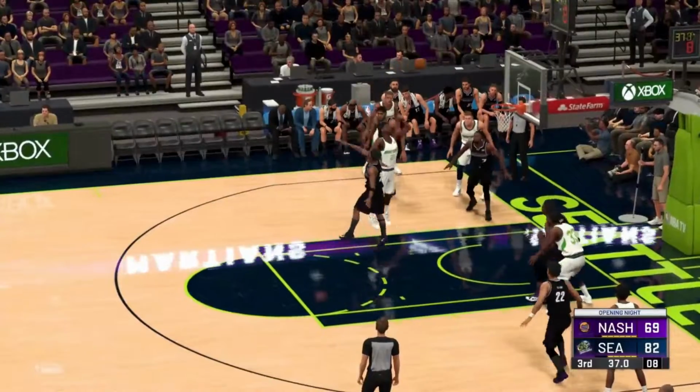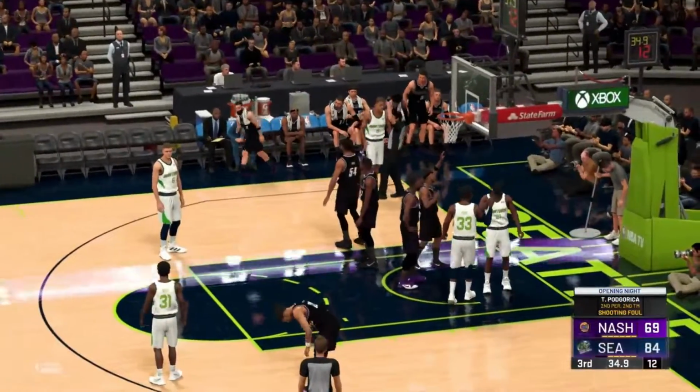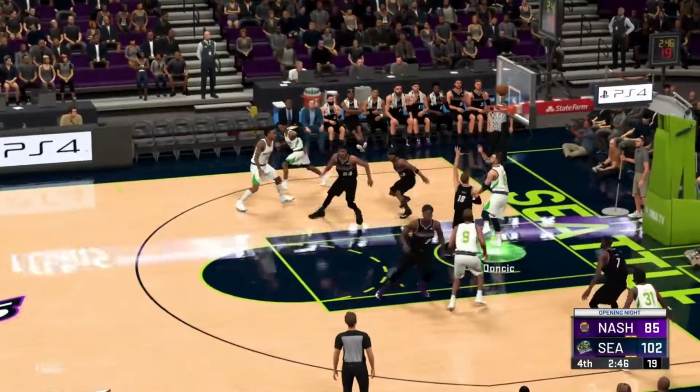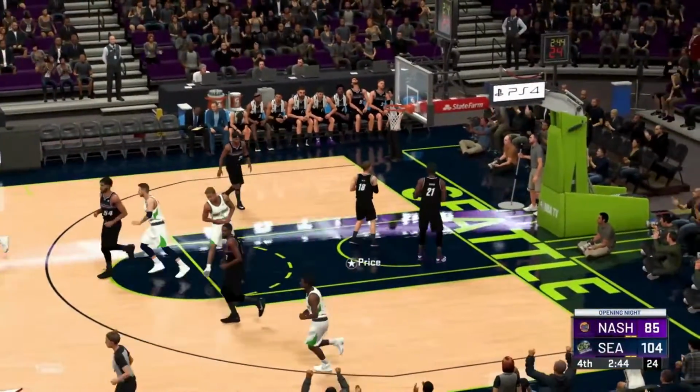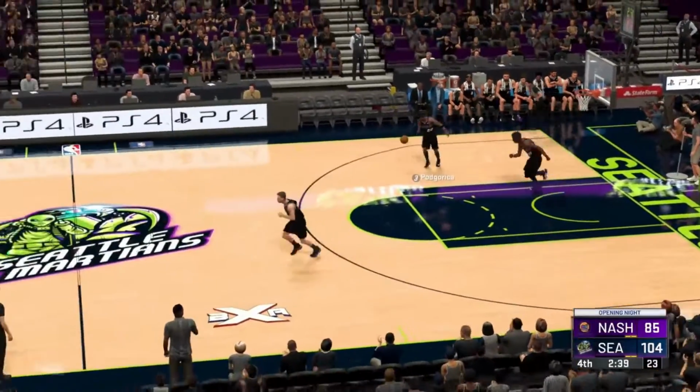Shot from 12. Fouled in the act of shooting. Gets the bucket anyway. Oh, Doncic. Nice pass. Led him to the rack perfectly for the layup. And Seattle leads by 19.